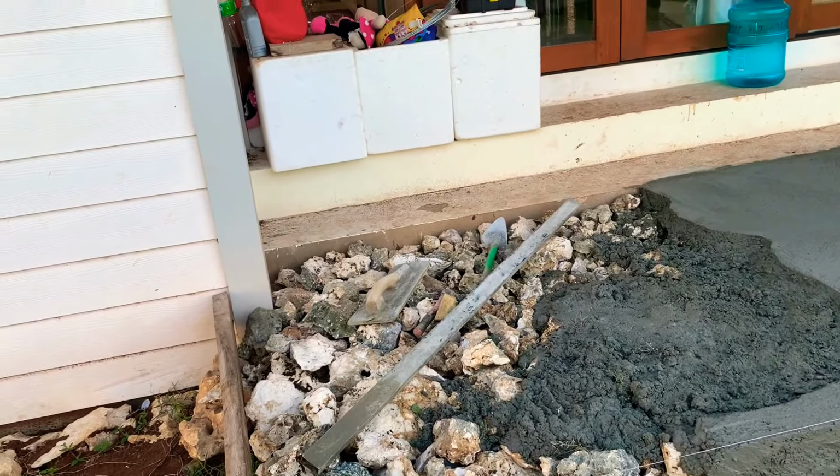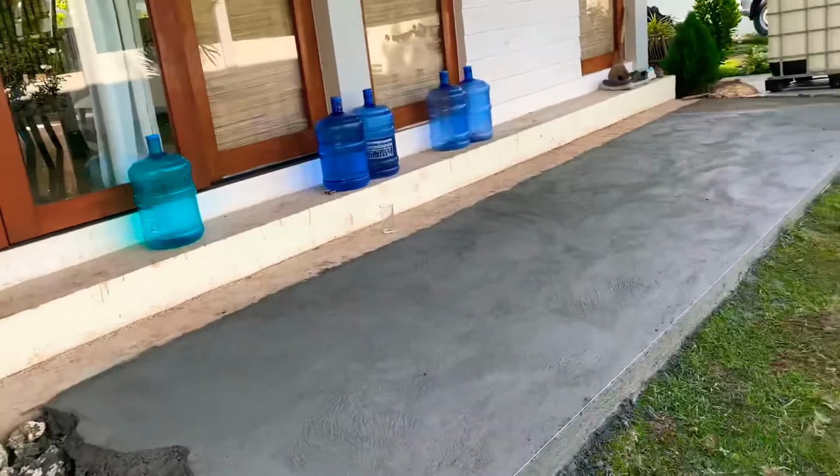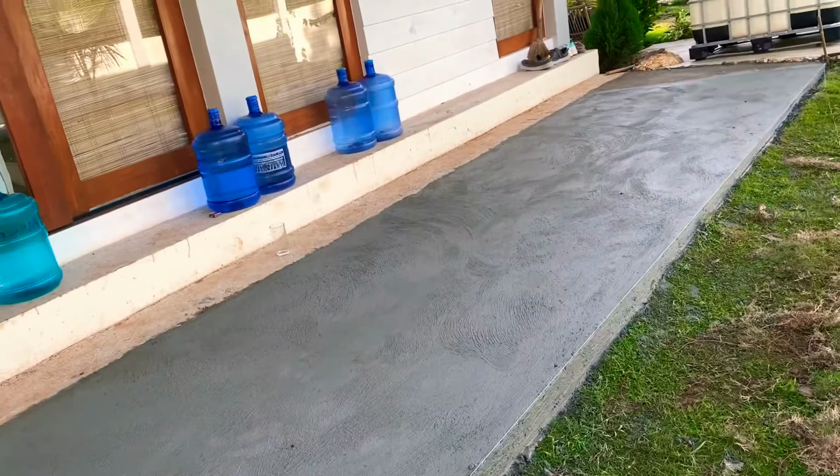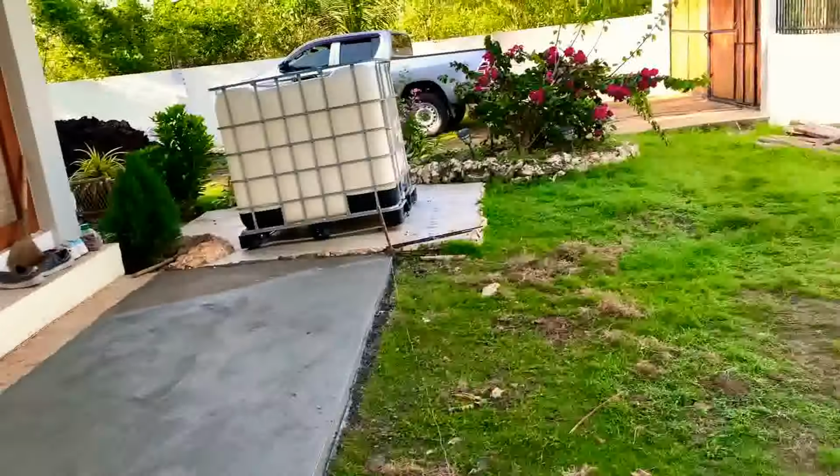Disaster back here. I just can't stand when they pile stuff up, you know. The junk just goes from one spot to another. I feel like I sound like my mother sometimes.